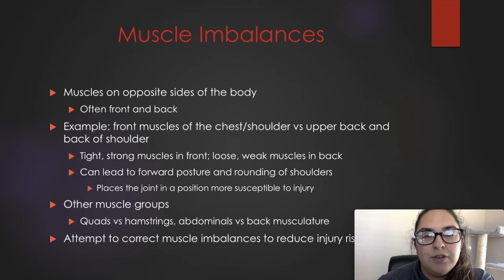So the first aspect of injury prevention I want to talk about is muscle imbalances. And what I mean by that is usually this tends to be on muscles of different sides of the body. So let's say the front versus the back. A good example of this is the muscles of the chest, like the pec and the front shoulder muscles versus the muscles of the upper back and the back of the shoulder. So when one of these muscle groups is really tight and strong, that means that the other one is going to be more loose and weak. And when this happens, that's what we call a muscle imbalance. And those muscle imbalances can put a joint in a position where that joint is more susceptible to injury.